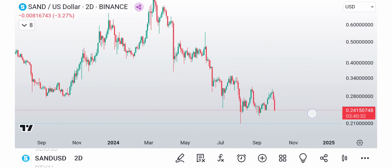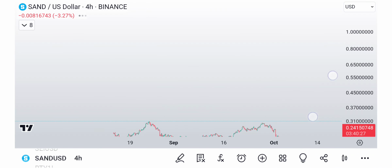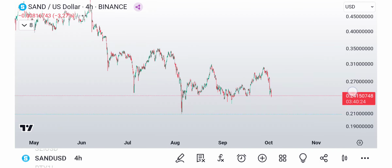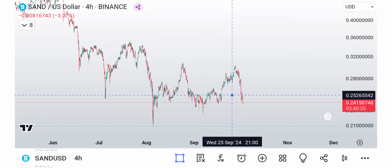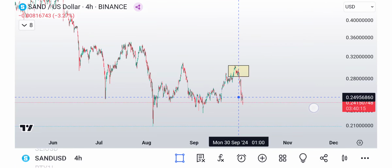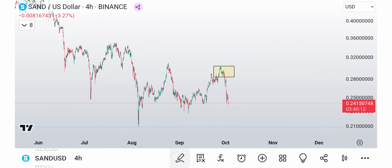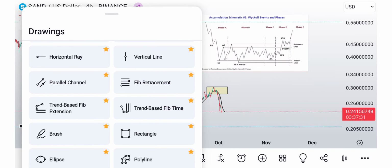So if we look at this asset, SAND, we can see on the 4-hour it does look like Wyckoff accumulation. So, when we were up here, I said there's a very good chance we can get that. Not for SAND, but just in general, for a lot of these assets that look like this. So we have this sort of shape here. You have these two examples on the screen, right?